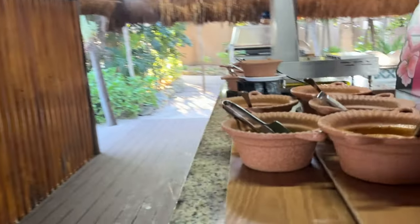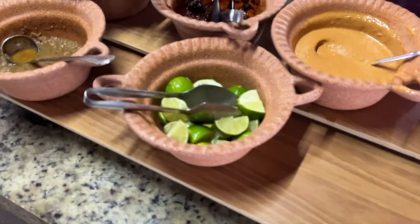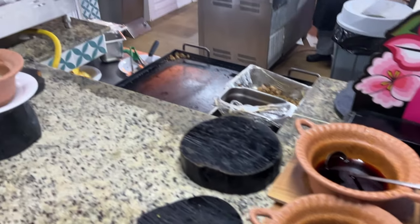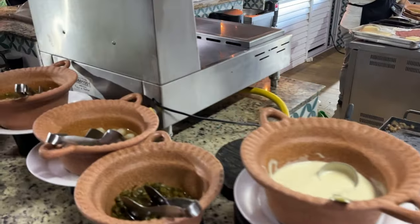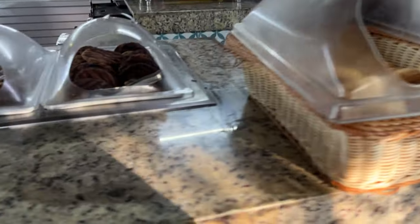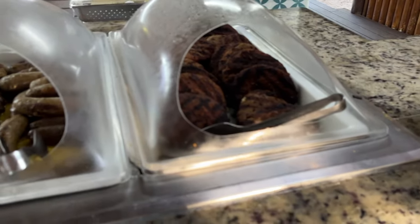And this was the taco station I was talking about. They have lemon and chili oil. Their chili was, oh my god, unbeatable, the best. And they had hot dogs that I never tried, and burgers I'm not interested in.